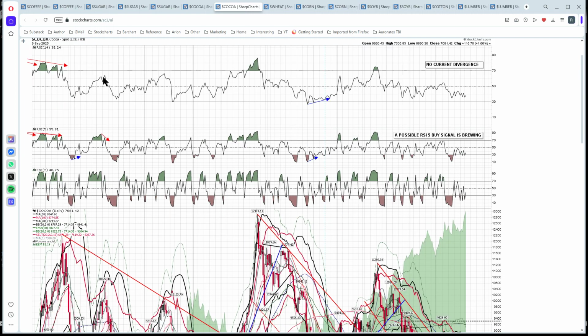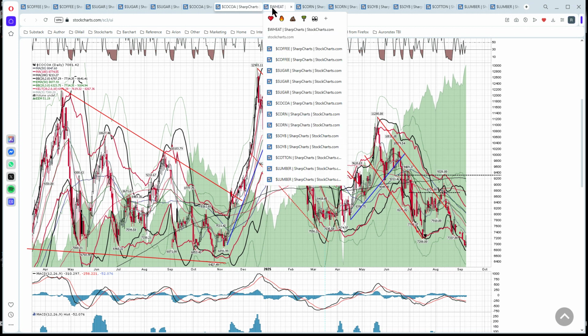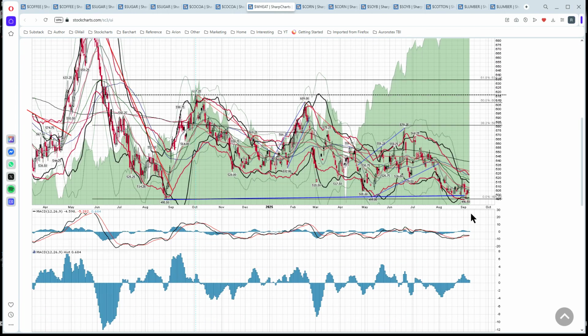still heading lower. On the chart, the next obvious target would be a retest of this low here at 64.27.49. We'll see how that goes. On wheat, we didn't quite make it down to this target here. The spot price is obviously quite different to the futures price, but if this could go just down another handle, this could set up a very nice looking potential double bottom.